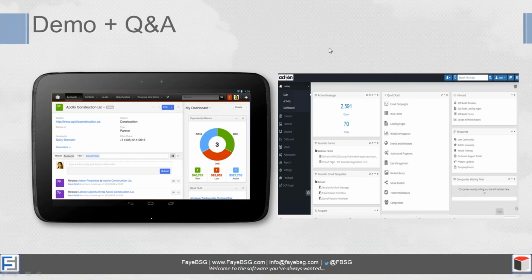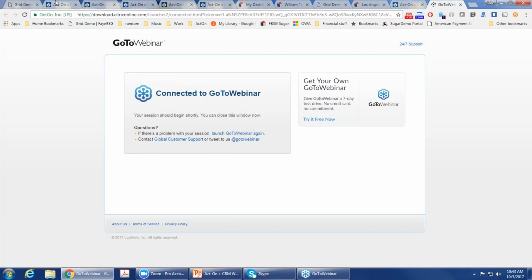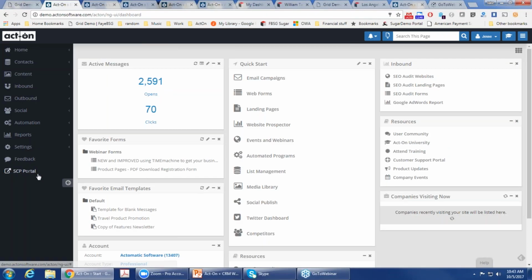Now we're going to go ahead and jump into the demo. So this is the ActOn interface. This is where you would log in, put in your username and password, and this would be the interface that you would visit. As you can see here, this allows you to consolidate all of your marketing activities, and we're going to go through a few of those now.